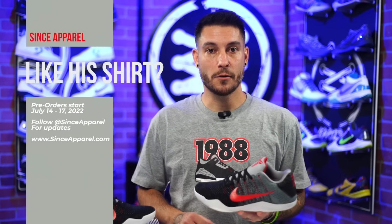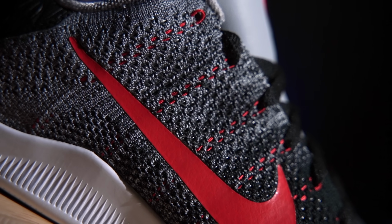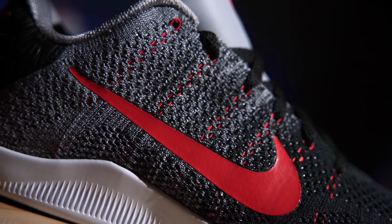So for those of you guys that are wondering, there's information somewhere on the page right here or on the screen. There you go. But not only that, this was more of a tribute to Tinker than it was to the shoe itself, but obviously they used the shoe's colorway as reference, which I think is really dope.